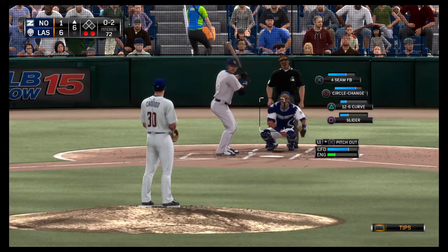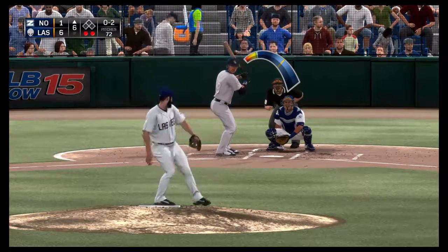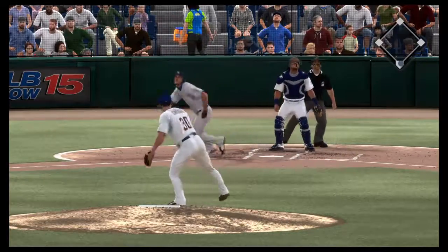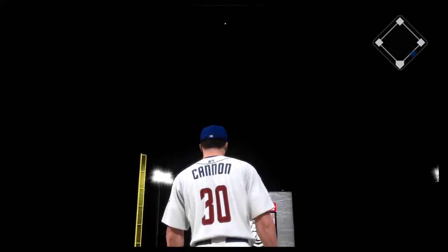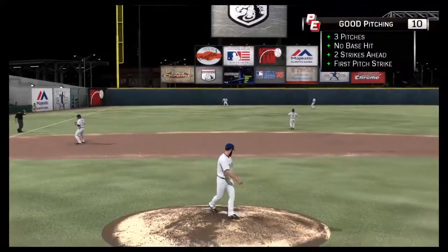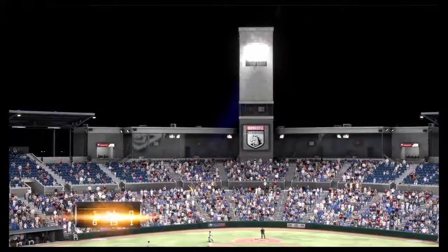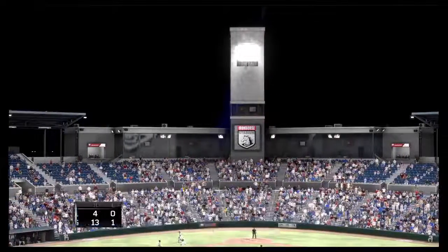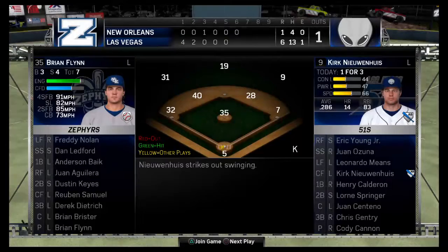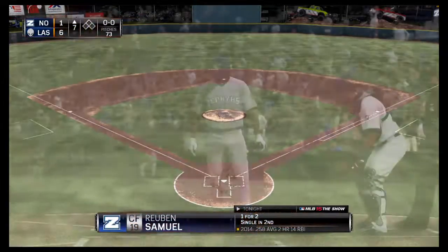Find a good pitch. Now here's the pitch. And now for the second batter in a row, this is in the air out to left field. Means is going to have room out there as he puts this away to retire the side. Nothing doing here this half. To the bottom of the 6th we go. 4, 5, and 6 coming up. The 51s are in front here, 6-1.